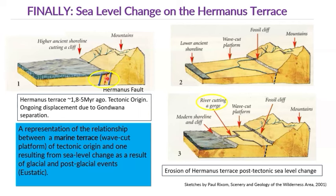During this time, the Hermanus fault down-dropped this section here. The mountains behind were left standing, part of the ongoing displacement due to the Gondwana separation, and the sea flooded that area up to the mountains. It created a fossil cliff at the back, which we don't see too clearly now because it's been covered by a lot of scree coming down off the mountain over the last 2 or 3 million years.